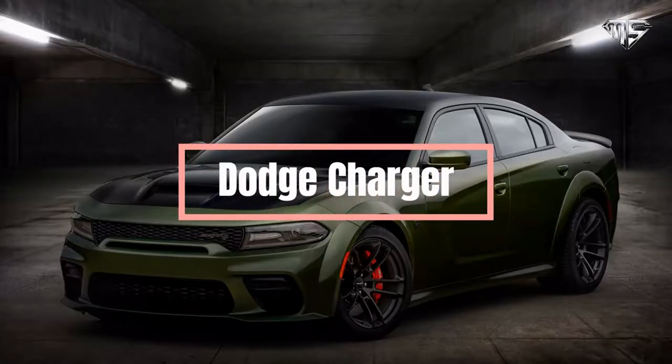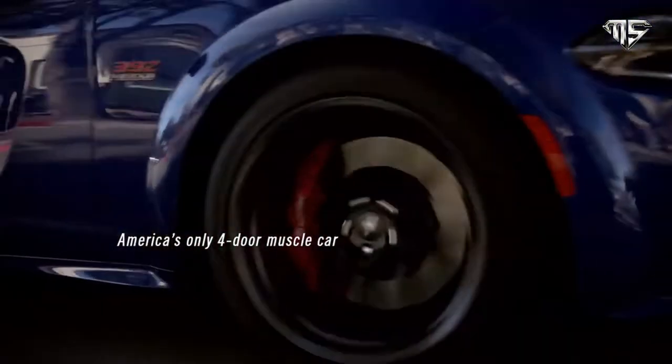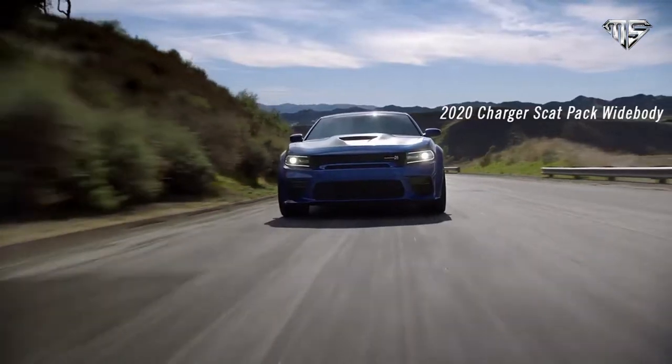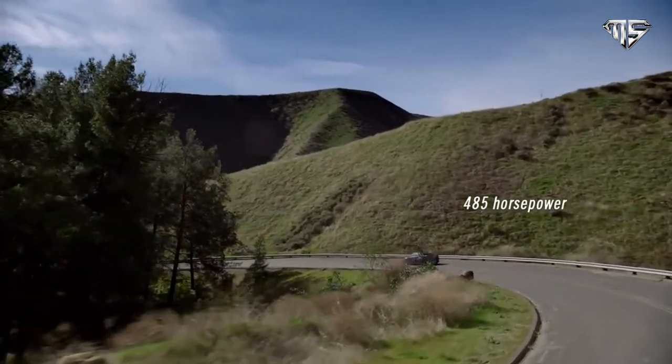Number 3. Dodge Charger. Dodge Charger has a power of 292 horsepower, 3.6-liter V6 which provides the torque of 4,800 RPM. The Charger received an improved interior and new exterior styling for 2011.